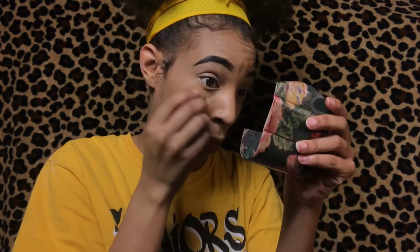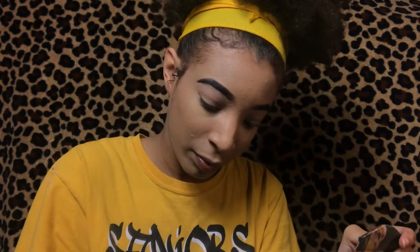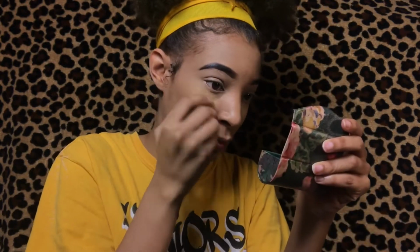Now I'm going to take this setting powder from my Ulta Beauty box that I just got. I never bake, you guys, ever, until I just recently did my makeup that day. I just wanted to try something different, and I guess it's all right. I like my makeup whether I bake or not.